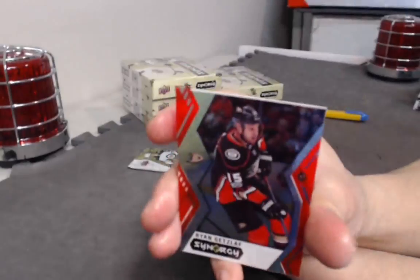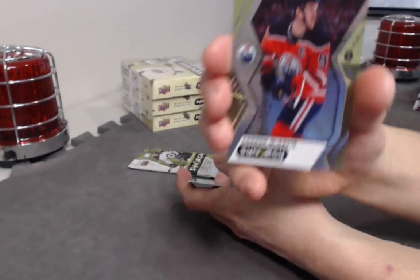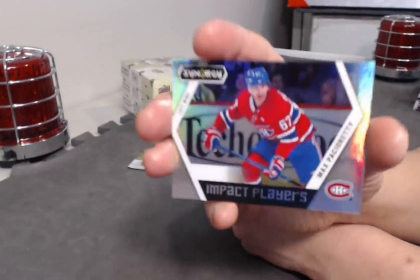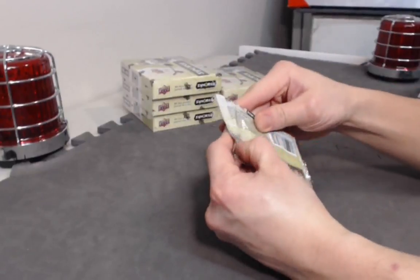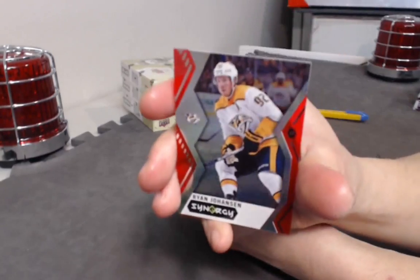Alright, we'll start with a Ryan Getzlaf, red, no bounty. And we have a green of Connor McDavid, green variation. Impact player, Max Pacioretty. Ryan Johansen, red.